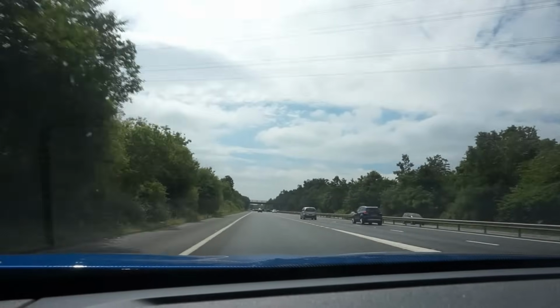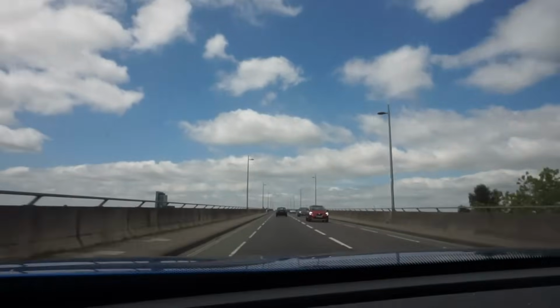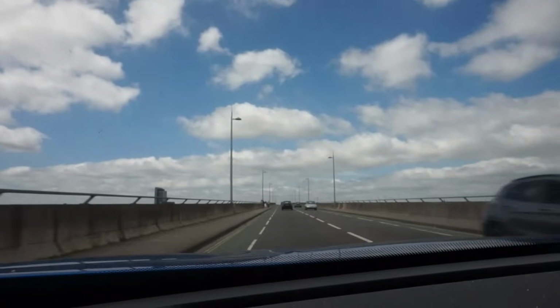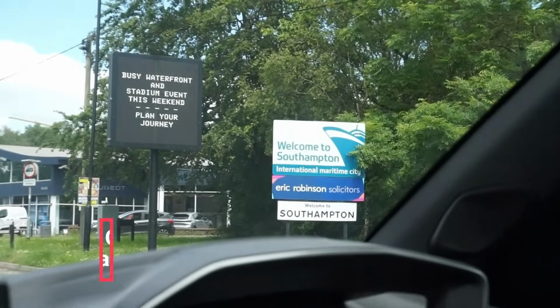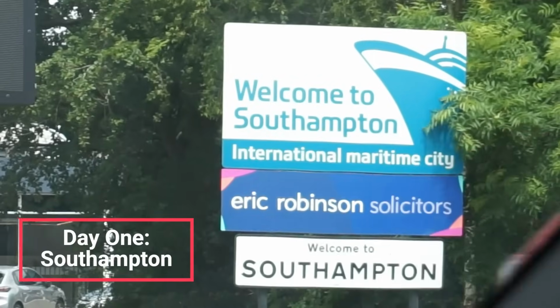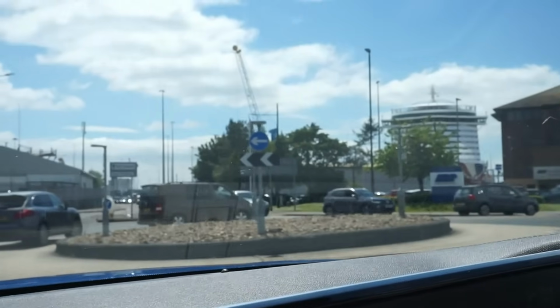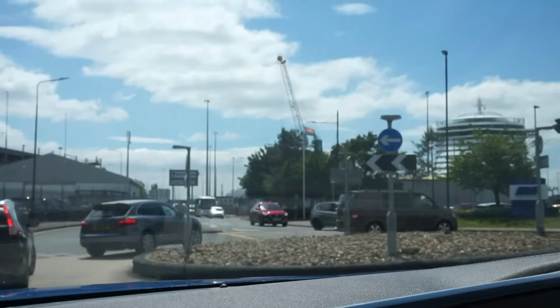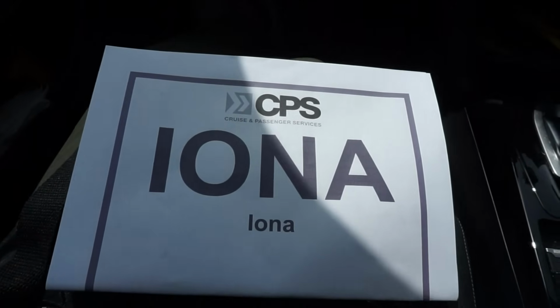We were a little bit mindful of the journey down from Norfolk, so we travelled the night before and we stayed just outside Portsmouth, which was only about an hour away. With various events happening in Southampton that day, we'd actually expected the city to be really busy. Traffic-wise though, it wasn't too bad on our way down to the ocean terminal. And we'd arranged our parking in advance through a company called CPS.